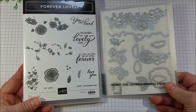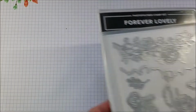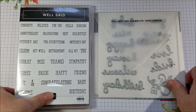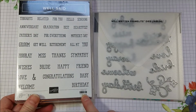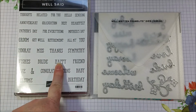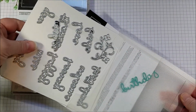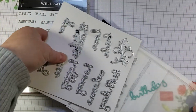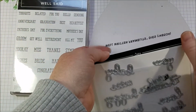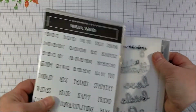Here's another one from the Occasions catalog. Purchase these together and save 10%. Forever Lovely. The dies on this are also really pretty. Okay, I love this one. Well Said. There's a ton. Actually, there's two stamp cases for this one. I don't know where the other one is at the exact moment. So there's a huge stamp set. This is only one case. It's got almost any occasion I can think of. But then these word dies are awesome. There's tons of them. And I've used this quite a bit, as you can see. And it's got everything. If you like scrapbooking too, this is good because you've got the big words for titles if you want. Anyway, this is awesome. I love this a lot.